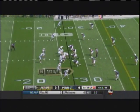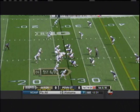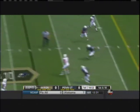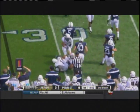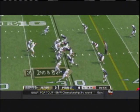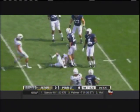A whole different secondary than he saw against Howard. And a defense that gave up almost nothing on the ground last week. Throws underneath, complete to LT Smith, who caught five balls a week. Texas Tech did under Mike Leach. Chisholm is the setback. They fake it to him and throw underneath. That's going to be a first down.